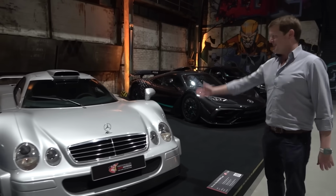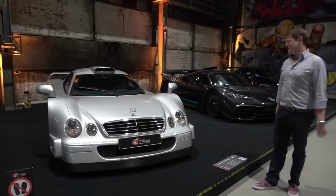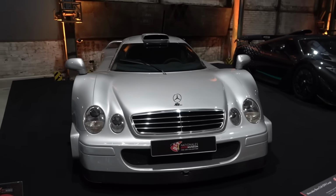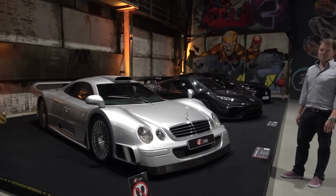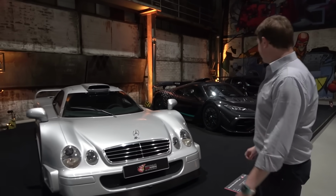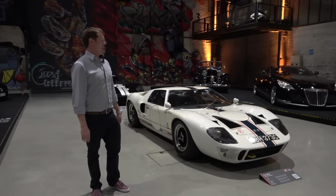Next to it, however, this is another CLK GTR, but this coupe was the original prototype. There were 20 coupes in total. I suppose it's 27, 28 cars that have been made with all of the different versions. But this was the original prototype of the Mercedes-Benz CLK GTR that then went to race, the homologation vehicle. Again, very, very special to see even this car next to the AMG One with a GT40 right alongside, the Exelero. It's a lot to take in.